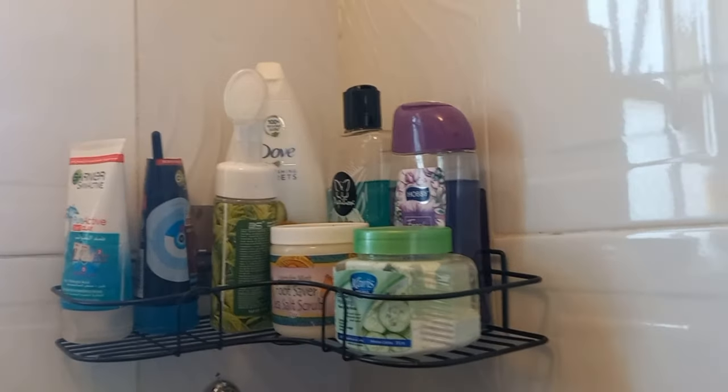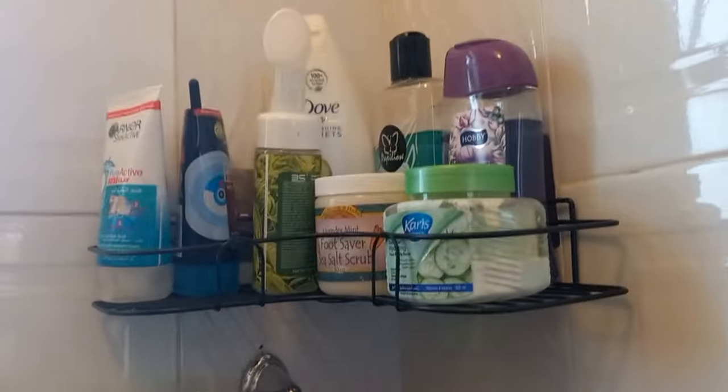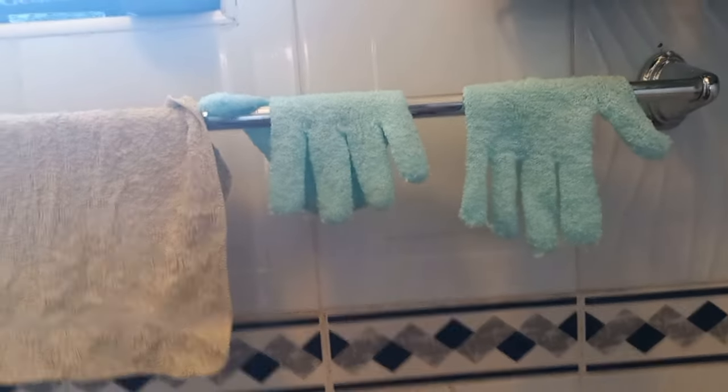So here we have the shower caddy. I got this from Home of Lux by Riziki. If you're interested, kindly check her out on Instagram. This was going for 1,000 shillings. And then we have my bathing gloves. Then this window where I just put my toilet cleaners.